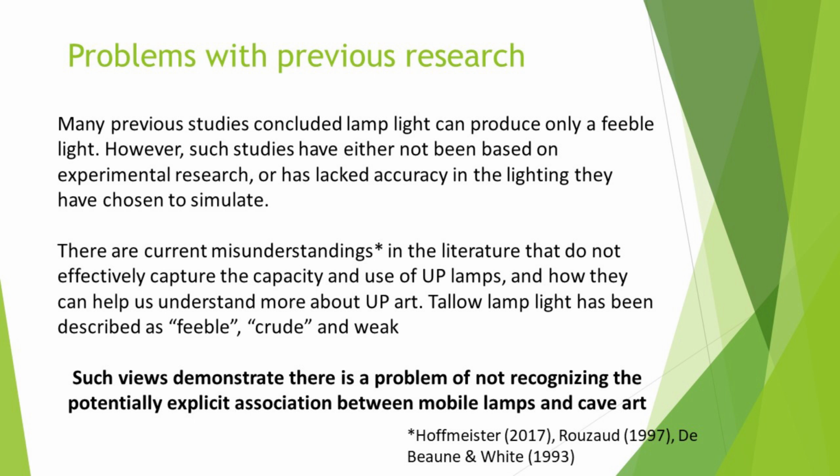Many previous studies concluded lamplight can produce only a feeble and weak light. However, such studies have either not been based on experimental research or have lacked accuracy in the lighting they've chosen to simulate. There are current misunderstandings in the literature that do not effectively capture the capacity and use of Upper Palaeolithic lamps and how they can help us understand more about Upper Palaeolithic art. Such views demonstrate a problem of not recognising the potentially explicit association between mobile lamps and cave art.